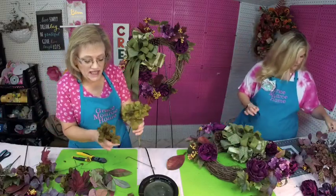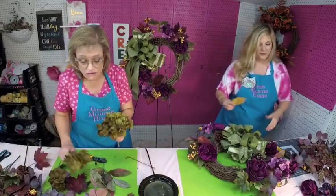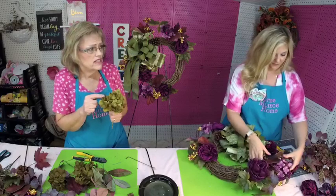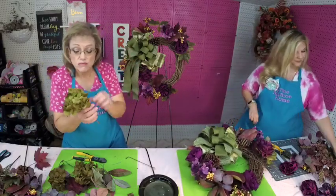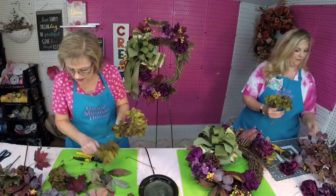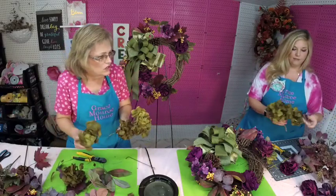And like Amanda said earlier, in case you weren't with us at that point, these were big hydrangeas. These actually came from Walmart, and they're huge, big ones. But we didn't want just big hydrangeas, so we cut them apart and made them into picks. Now, we've got a couple of them. I think you've got the ones on the wood picks.